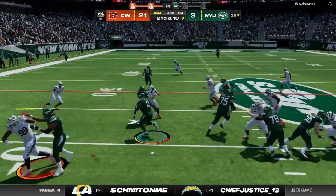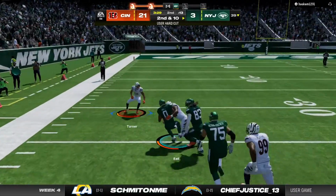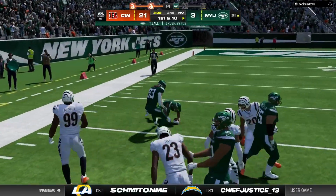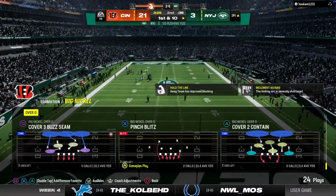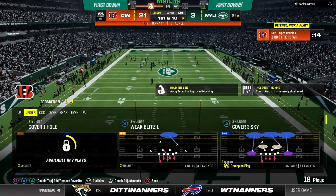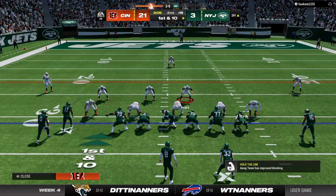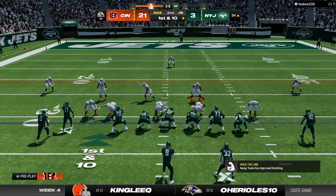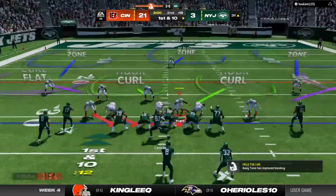From the shotgun now, here's an inside give. And he takes this one down almost all the way to the 30. That one covers 29 yards. First down. First and 10 at the 31-yard line. Score with these guys, man. Here, Mike. Hey, 88. And the tight end goes in motion left.